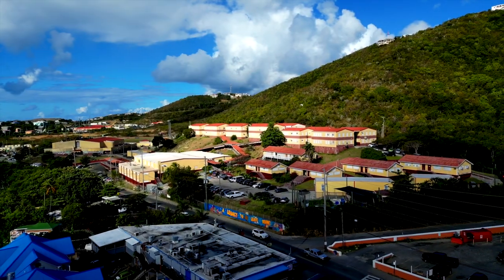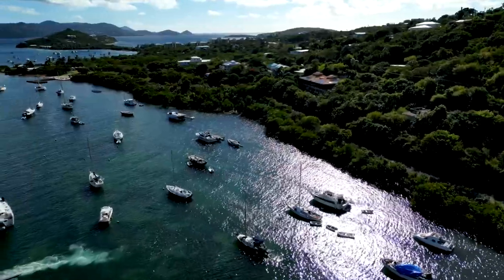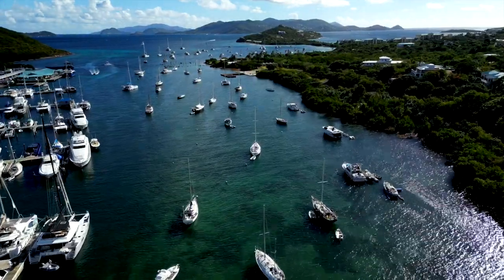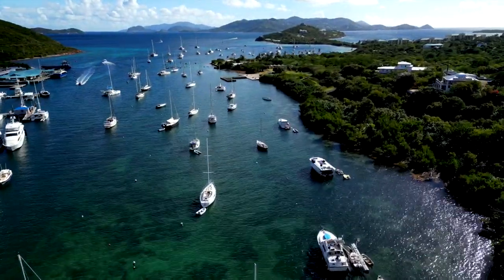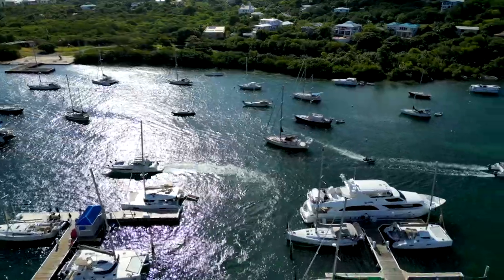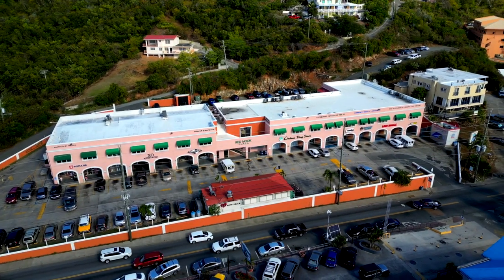Redhook is an unofficial town of red tile roof homes and businesses dotting a rolling coastline that overlooks Pillsbury Sound and the island of St. John. Redhook hosts several hotels, marinas, a busy port, and several key items on the east side of St. Thomas.